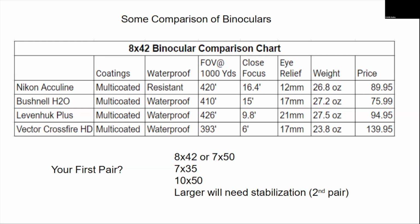Something that's also gotten really popular: there's two kinds of binoculars. There's Porro prism, which are the old-fashioned kind, and then roof prism that are straight through, and they're a little lighter weight. They're more expensive, but they're lighter weight, and they also have a much closer range. So they're better for butterfly and bird watching and stuff like that than the Porro prism. So if you're going to do both, this Vector Crossfire is a very nice binocular.